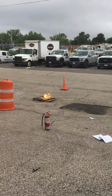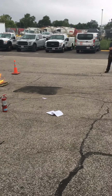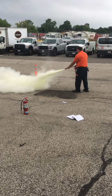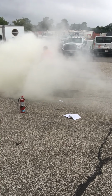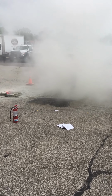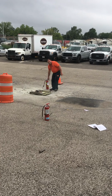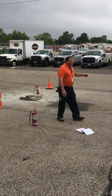All right, looks like we're ready to go. You remember, what's the P stand for? Pull the pin. A, aim. Aim it at the base of the fire. S, squeeze. The other S? All right, the wind shifted. And then run. Yeah, it's out. No, it's not. Flare's still on. Oh, yeah. We put the fire out. All right, trust me, the wind was blowing that way earlier.